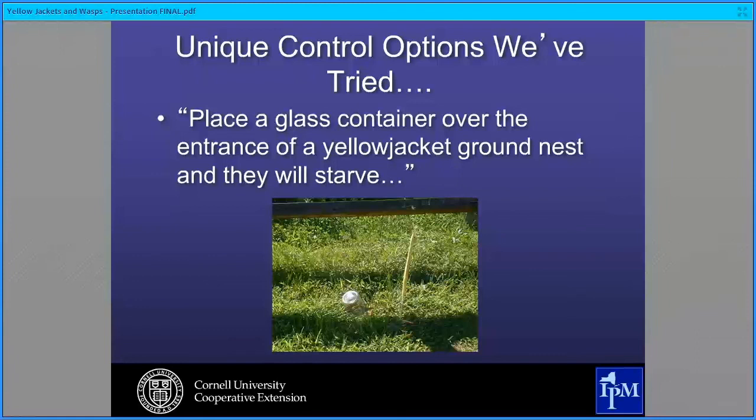When I mentioned this at a couple of other presentations, one by a pest control guy who responded, and another by an entomologist, they felt that our mistake was that we did not use a round bowl.